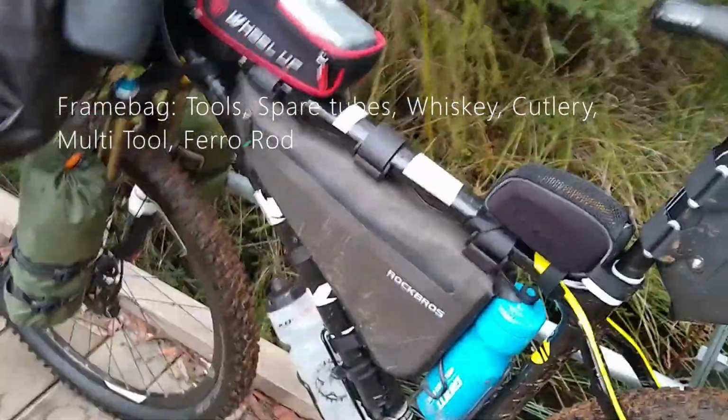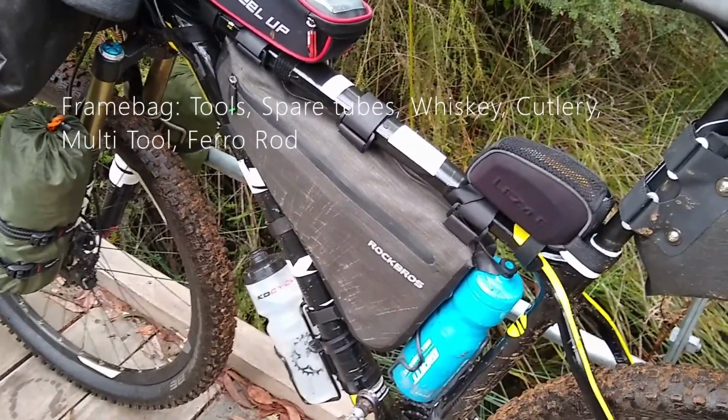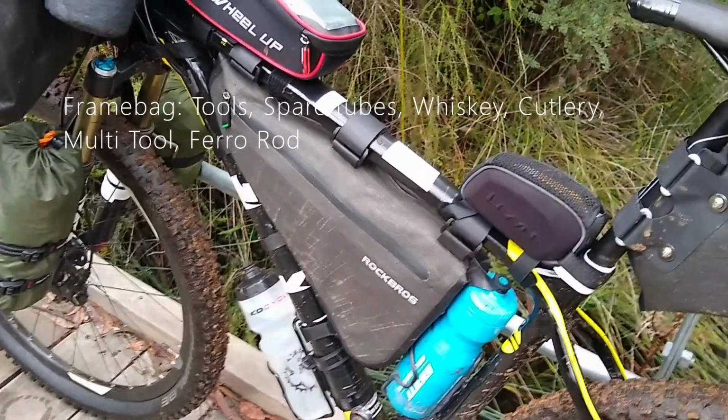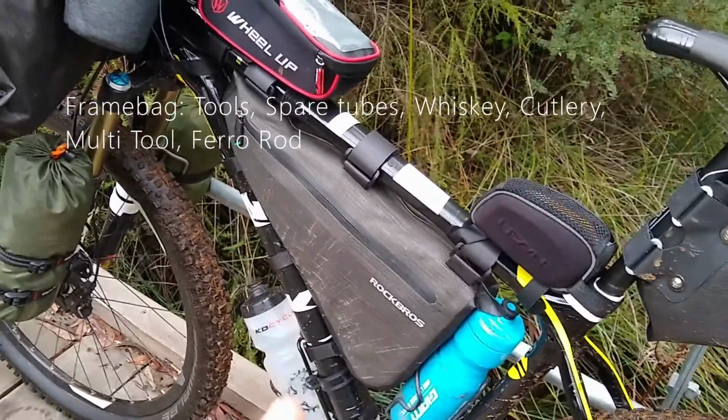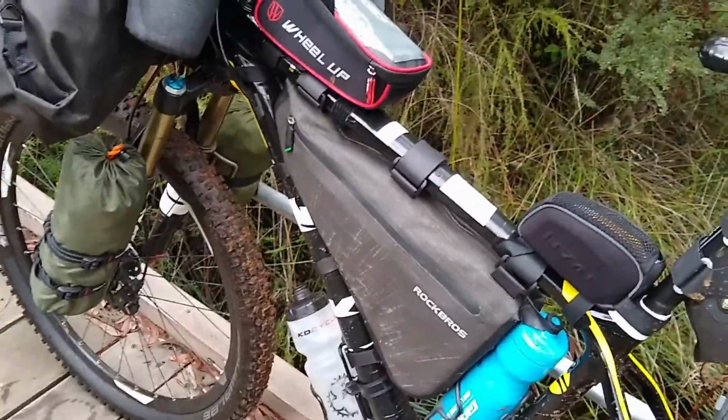Alright, frame bag, fantastic. A lot of heavy stuff in there: tools, cutlery, all kinds of heavy stuff. My naughty whiskey really works well. Handlebar bag, really nice.